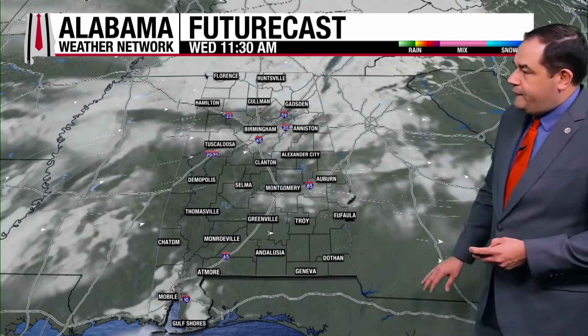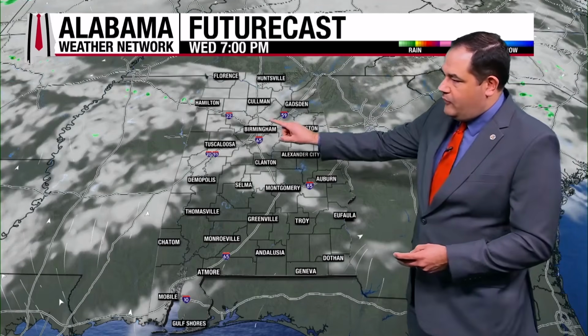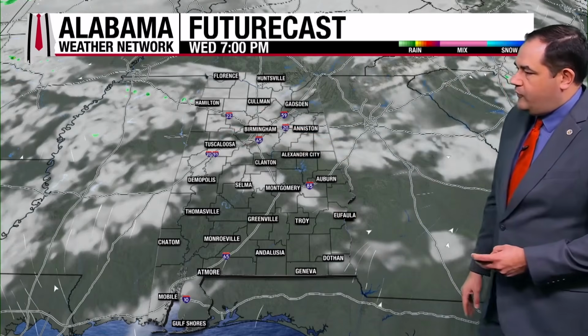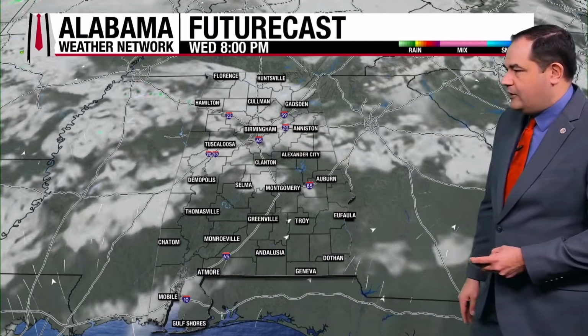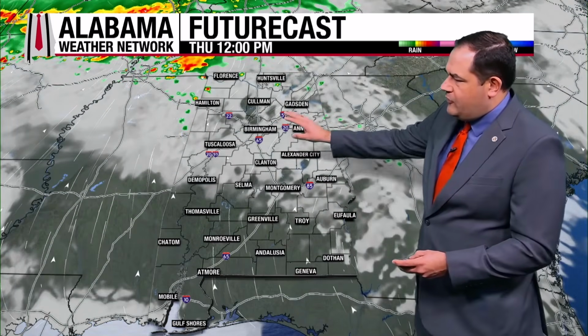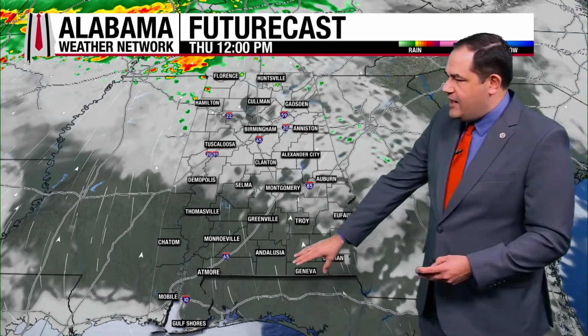Futurecast is pretty quiet for today, except for just clouds up in the northern part of the state. Could see an isolated shower or two. We've got a stalled frontal boundary sitting here, so you might see an isolated shower or two as we move through the evening in places like Hamilton and Coleman, but nothing significant. And then as we move into tomorrow, a few showers possible as we get into tomorrow afternoon in the northern part of the state, but again, the vast majority of the state will see nothing and full sunshine in the south.